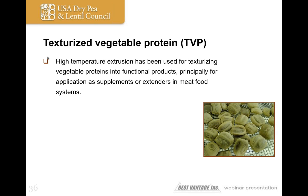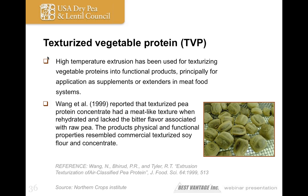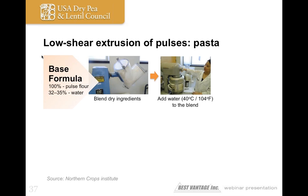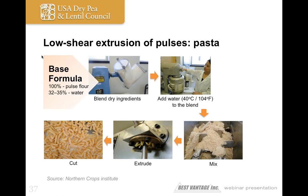Well, how does high temperature short time extrusion affect amino acid profile? In many products, it will reduce the amino acid profile because of Maillard browning reactions. But as we mentioned earlier, pulses have very low levels of free sugars available to react with amino acids. So in this study conducted by the Northern Crops Institute, they found absolutely minimal effect on the amino acid profiles of extruded products versus raw products. So we can conclude that when using pulses, you can expect very little deterioration of the amino acid profile, depending, of course, on what other free sugars might be added to the formula.